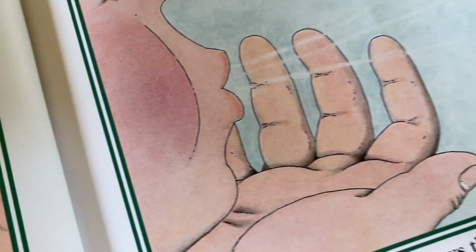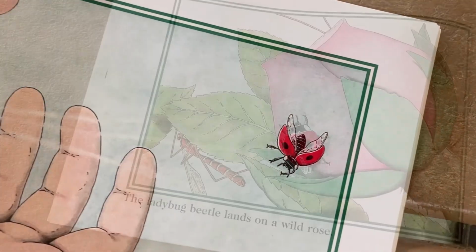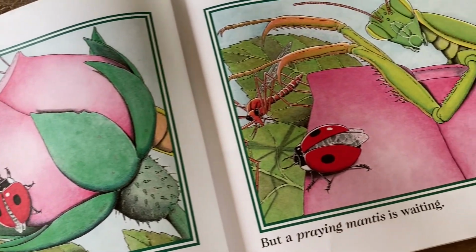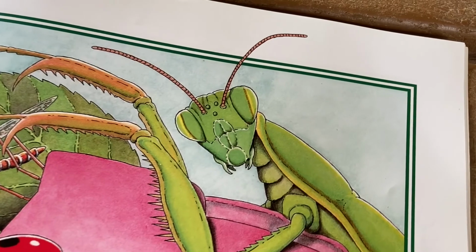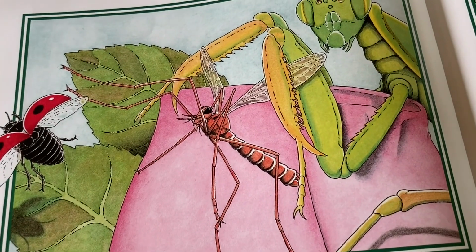Ladybug, ladybug, fly away, says the child. The ladybug beetle lands on a wild rose. But a praying mantis is waiting. Lucky again, the mantis catches a crane fly instead.